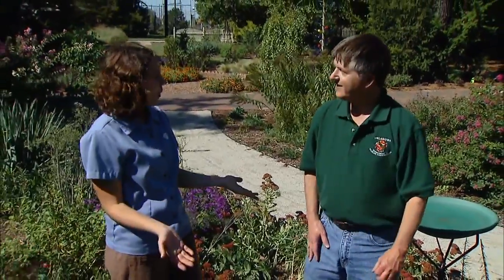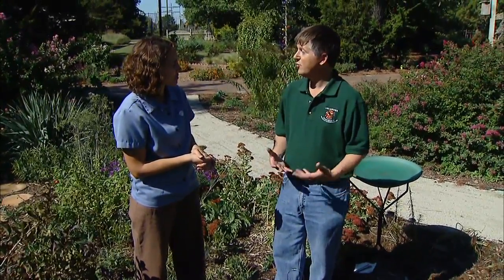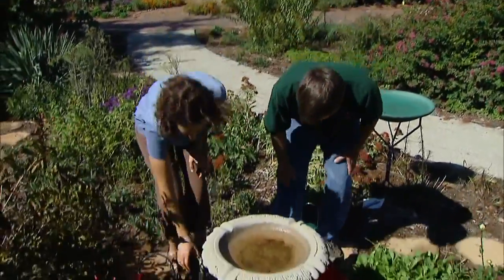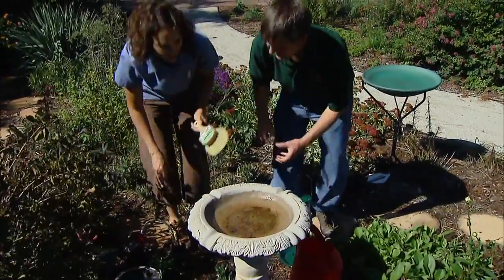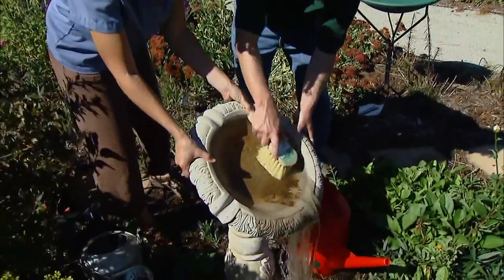And then water was the last thing you mentioned. Water. Yes, and water is important all the time. It's especially important in the winter time because during cold spells, water can freeze up and be unavailable to birds. So it's important to try to have a source out there if we can. Okay, and we want a clean water source, and we have a fairly dirty one here. So we brought out a brush. Why is it important to keep our bird baths clean?